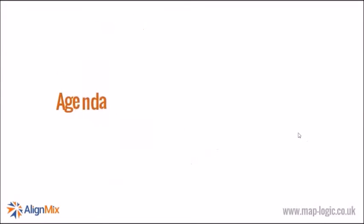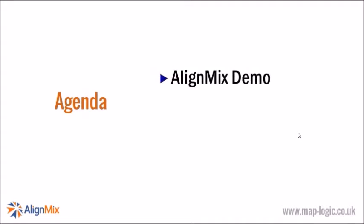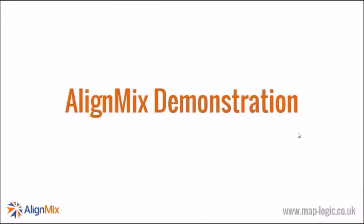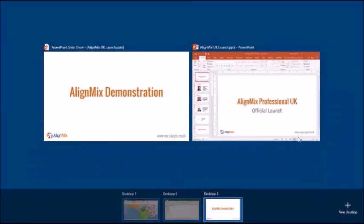What I'd like to do is give a demo of AlignMix, focusing on what can be done and how easy it is to build something from scratch, create an alignment, change the alignment, and export your data. Then we're going to talk about launch offers. We have some special offers that we've done with MapLogic, rolling out today and for the rest of the month. Then we'll have questions and answers at the end. So let's jump right in and do a demonstration of AlignMix.